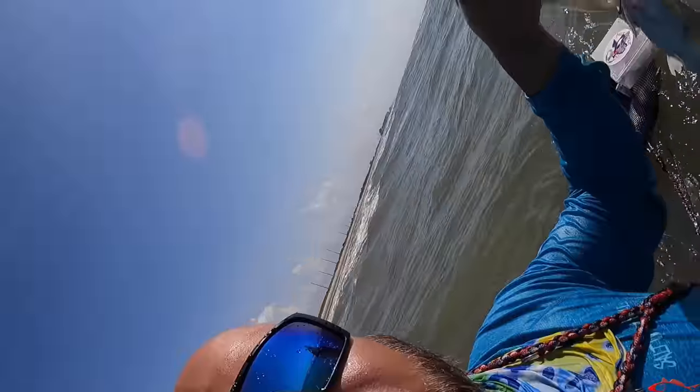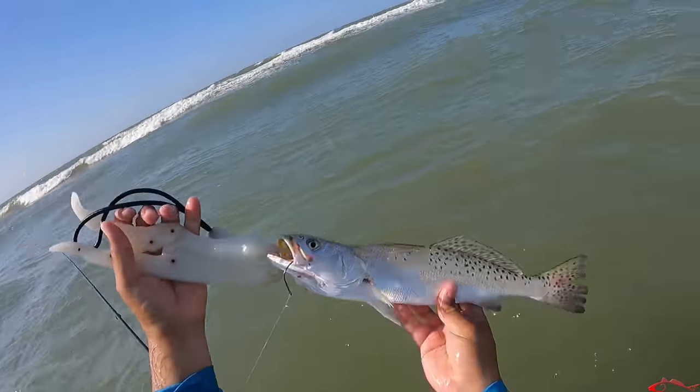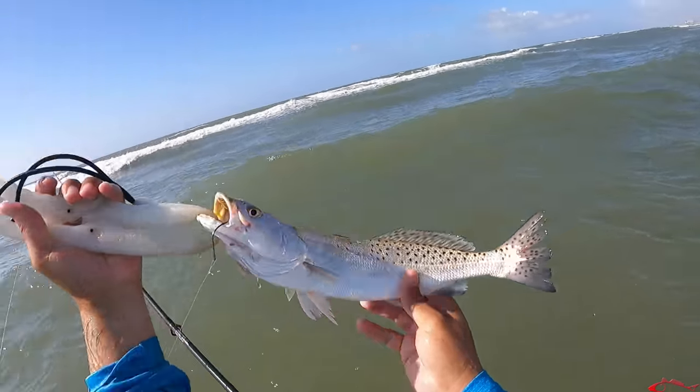Goodness. Throw him real fast, I'll get him off. But yeah, nice, decent trout. Got a little chewed up on his tail a little bit.